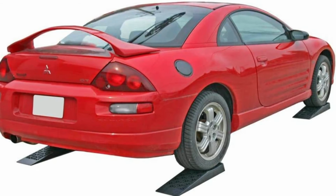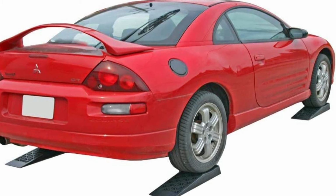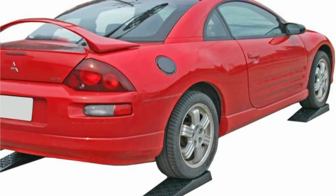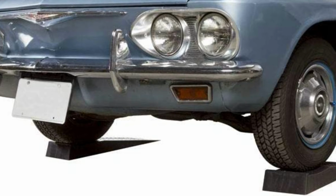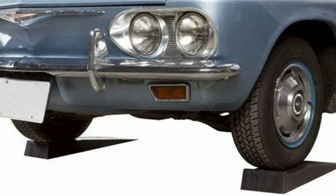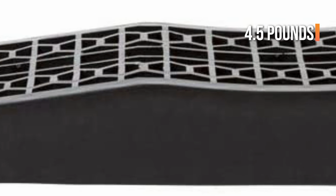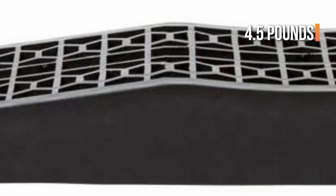These ramps raise tires 2.5 inches from the ground. They are perfect for vehicles that aren't able to be used for a service life or to jack under. The honeycomb-shaped channels block the accumulation of moisture and permit dirt and debris to flow through. Since they weigh just 4.5 pounds, they're simple to transport and store.